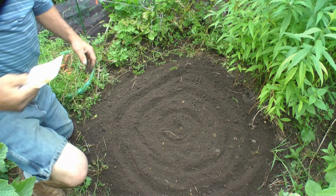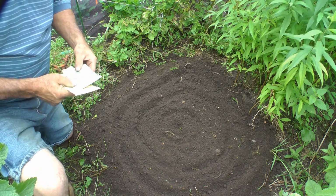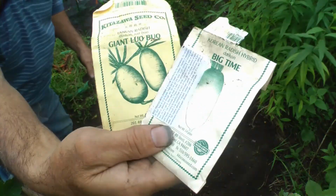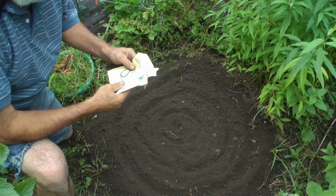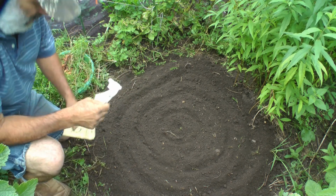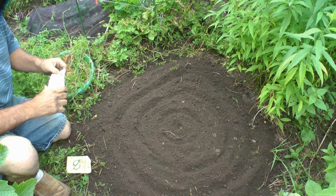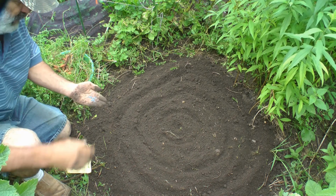So here's the radish seeds right here. Got two different kinds. Let's see them right here. And we'll put the, let's see, I like them both. We'll do the big time first. They have a coating on them.